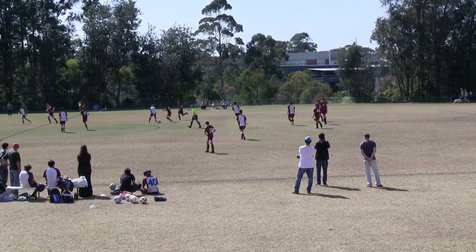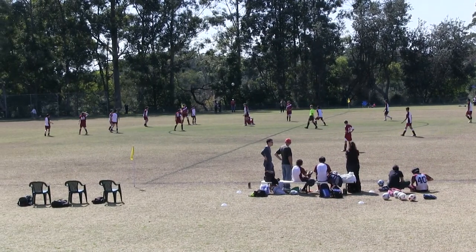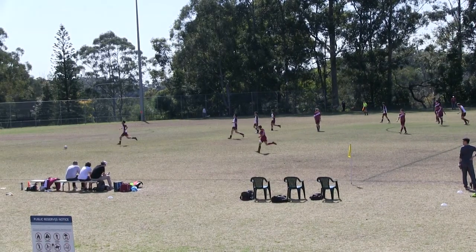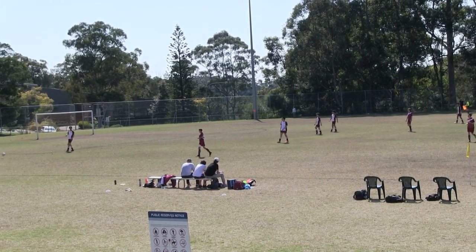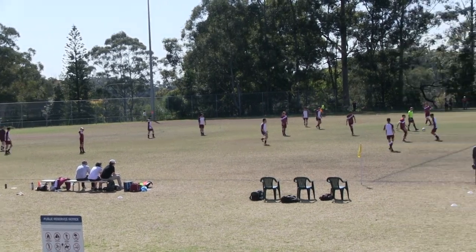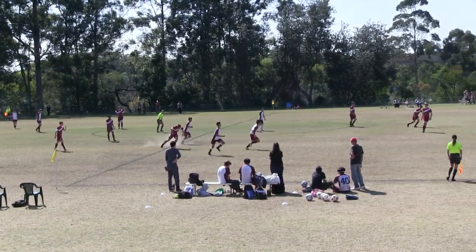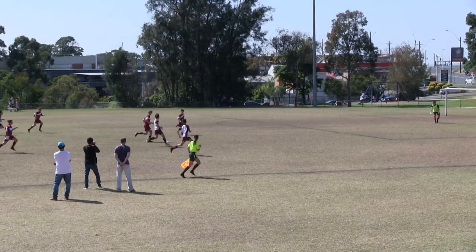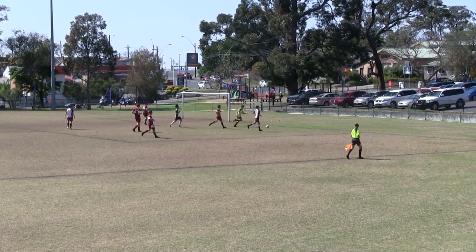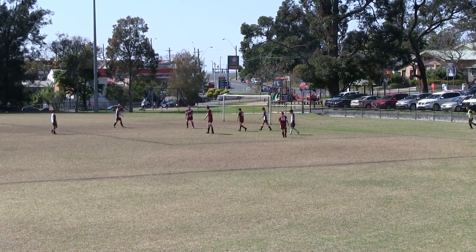I think they scored one more, which is four. Yeah. And they could have scored another two. One on one, the keeper goes away with the ball. Yes, yes. And it just goes to the other player. Sometimes the ground is terrible, but this ground is fine.